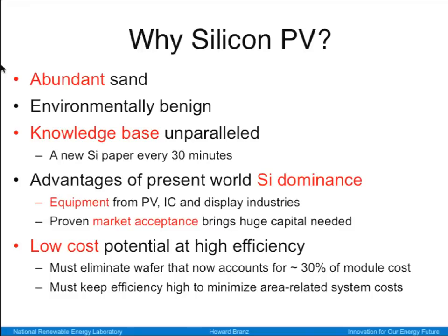So, plenty of sand. It's environmentally benign. There's a new paper every 30 minutes in silicon. It's a little bit daunting. I don't read them all, but what we can do is use the enormous silicon literature that's out there and just look up those things we need to do photovoltaics. So we use a huge base, also an industrial base. Market acceptance will be good, we think, if we can succeed. There's a very low cost potential at high efficiencies.